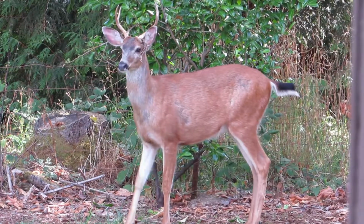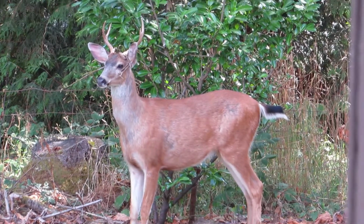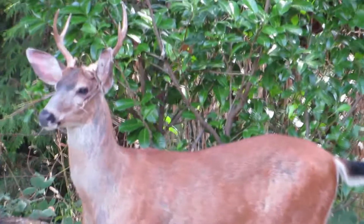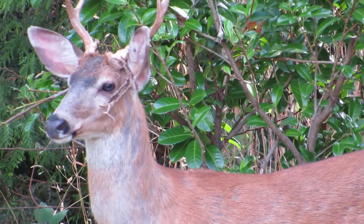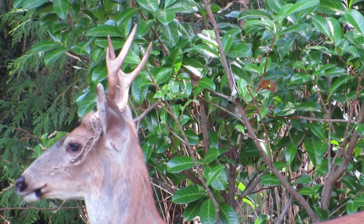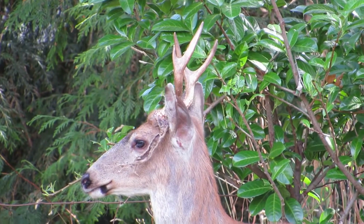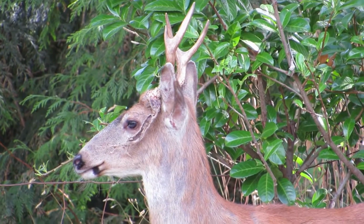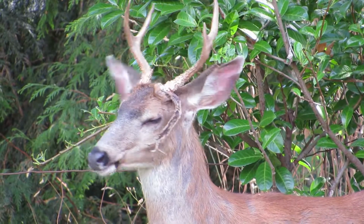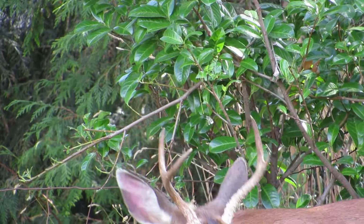Now he's staring over here. I'll zoom in and see if that's got that piece left there. Oh yeah, it's still hanging there, the velvet by his eye. You can see it's dried there. He's getting it though, just hanging there, see? Yeah, he's just drying up. He'll get that snagged here in a day or so and he'll be rid of it. That's the last piece he's got to get. Everything else looks good.